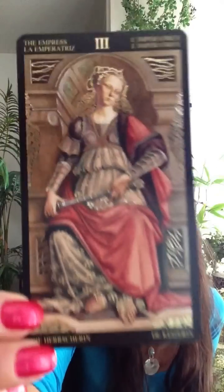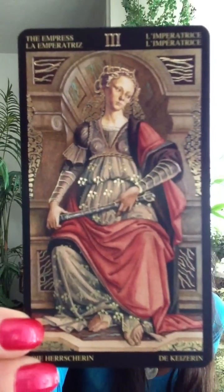And, you know, during that time, there was a heavy push from the church. So you will see that sort of Catholic symbolism, Christian symbolism. However, you can see that the archetypes are very much intact and very strong. Here is the Empress. So I like it a lot.